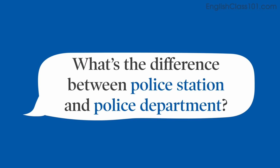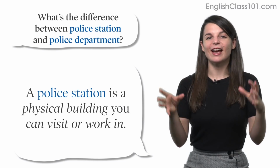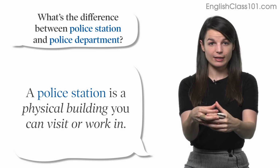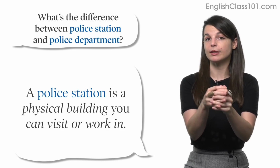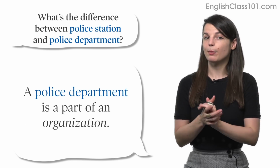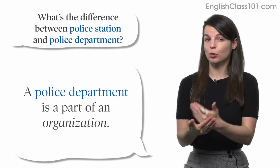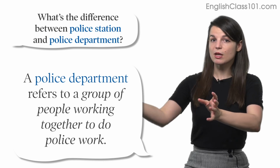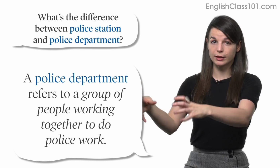Hello, Arkan. Arkan says, what's the difference between police station and police department? Nice question. Yeah, a police station is a building. It's a physical place that we can visit, so people work inside a police station. A police department, on the other hand, is a part of an organization. So the police department refers to a group of people working together to do police work.